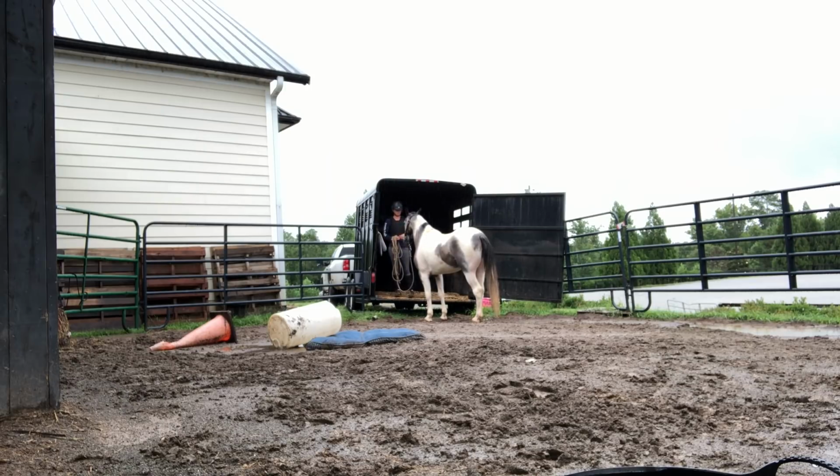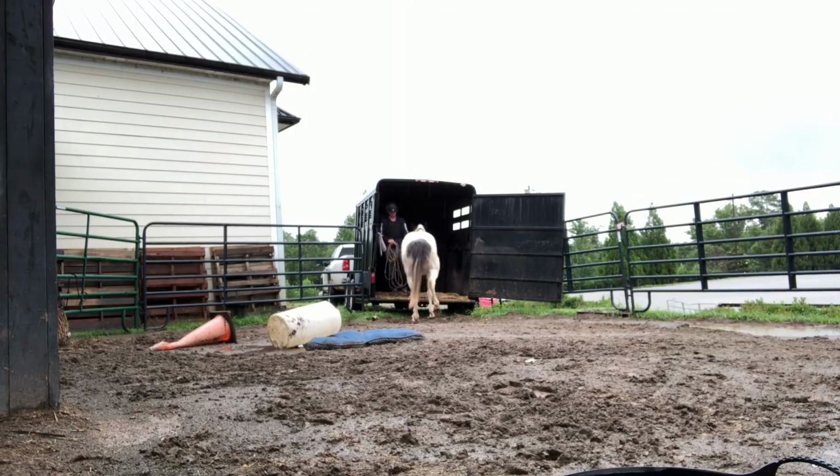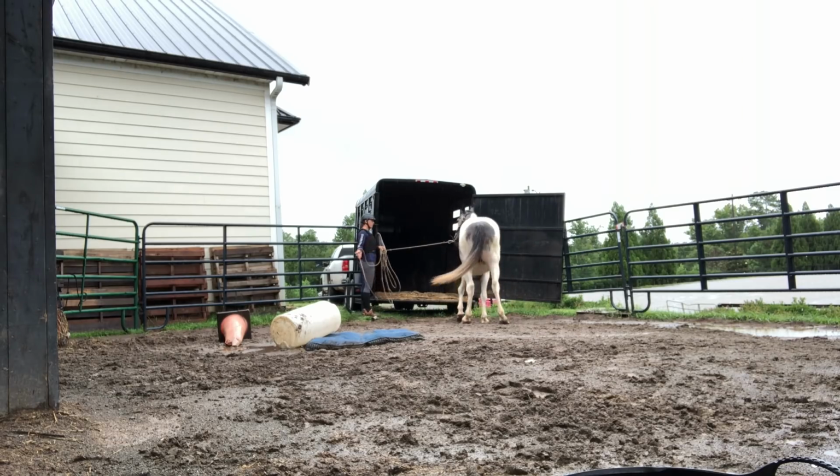Give him another cookie. I'm going to ask him back on. And then we got all 4 feet on. Now, I don't want him to walk all the way in. I want him to stand on the edge so we can practice now backing off, which that was really good. Sometimes horses get scared about walking off the trailer cliff, as I call it. So now I'm going to go back to sending him in, since he's been in already.